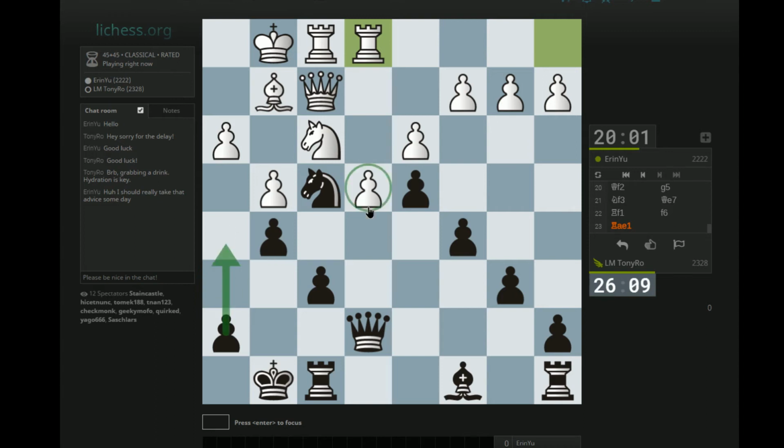And I think h5, e5, f takes e5 is out of the question because of rook takes e5 and then rook takes g5 check. And it's all coming crashing down. So probably not that. So h5, e5. E5 almost seems like the only move. I mean, I guess he could go h5, knight h2. That's theoretically possible. Maybe that's the best move. I don't know. It would be very disgusting if it was.